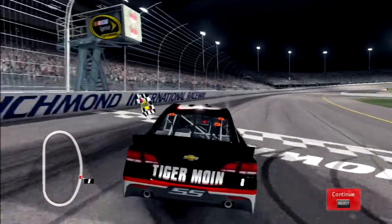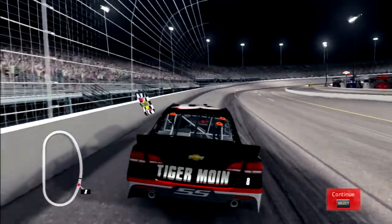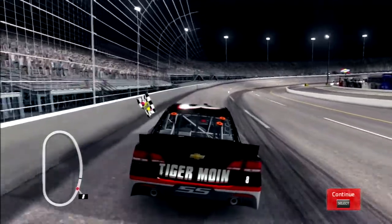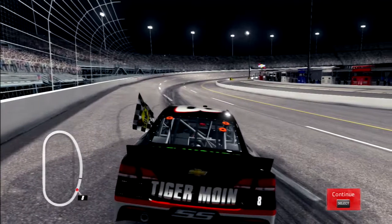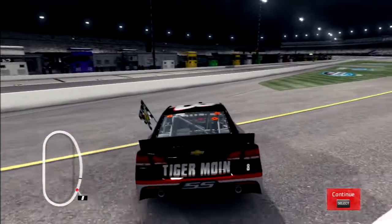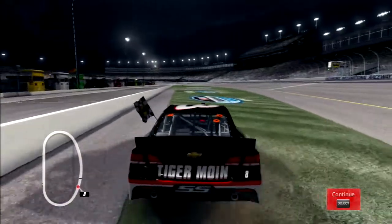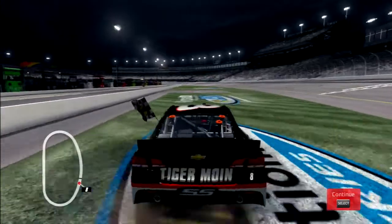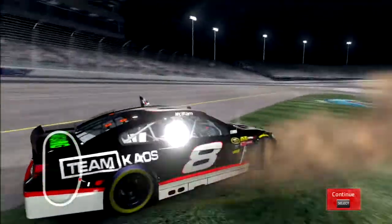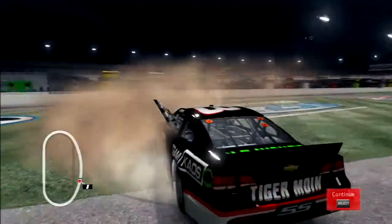Oh man, that felt good. You know what? I think we should take it through the grass. Heck yeah. We got the black Dale Earnhardt paint scheme. Let's put it right on through this grass. Here we go. Soak it up, man. Woo. Great job today. Here we go. Put it through the grass. Get the good out of it.